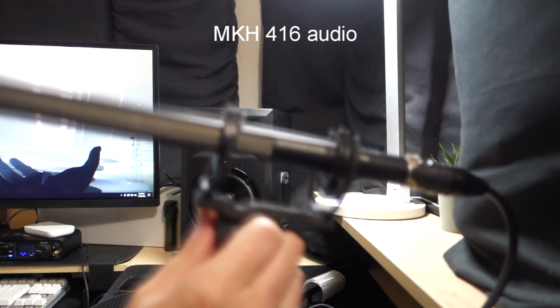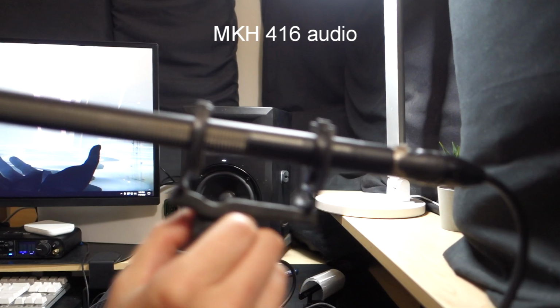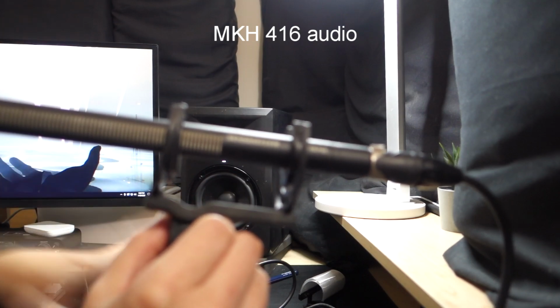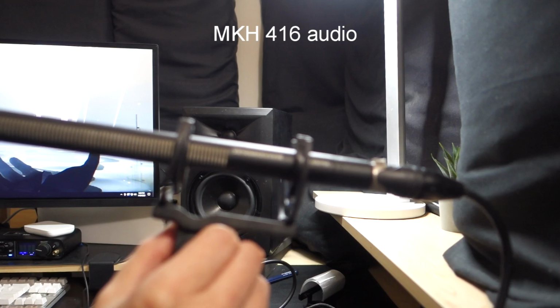Hey guys, wanted to go ahead and do a redo of a comparison between the Sennheiser MKH 416 and the RODE NTG5. I've done some new techniques lately, which make it easier for people to tell the differences between sound. And so I'm going to start doing that.